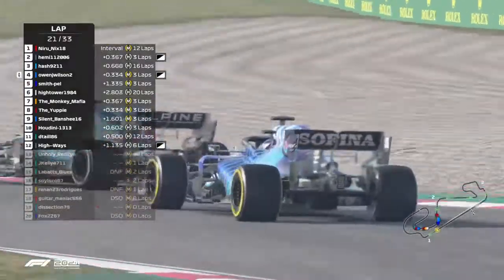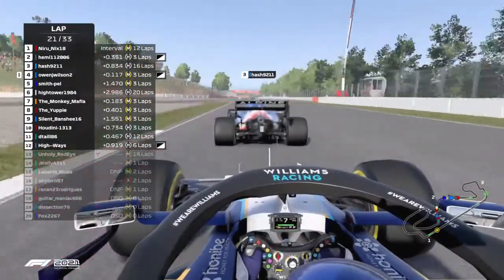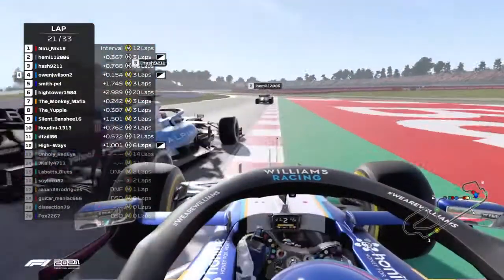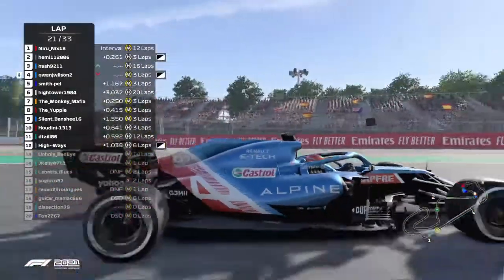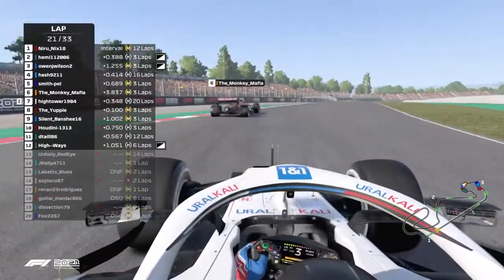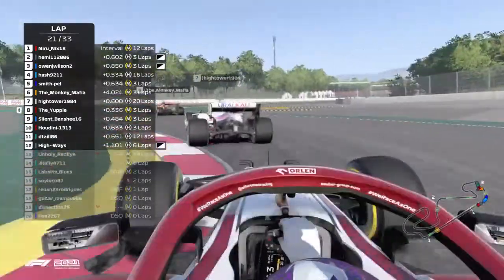Owen Wilson does have the tire advantage right now as they head into the DRS zone. Hash will also have DRS. Owen Wilson had a slightly better exit there. He's using up all of his ERS. Late brake. Oh, and they touch tires. Oh no, some more contact. What a battle here between Hash and Owen Wilson. There's an old saying, bumping is racing. And we saw some evidence of that there.